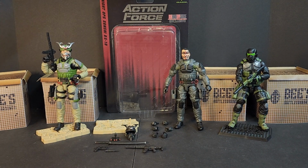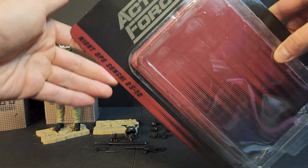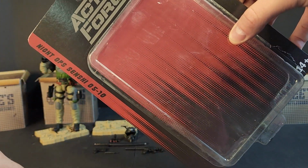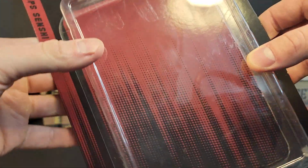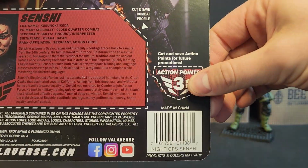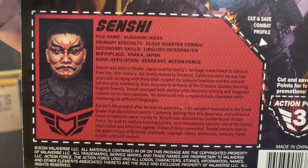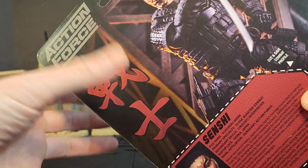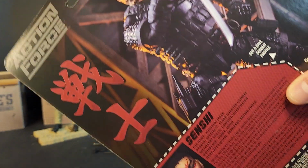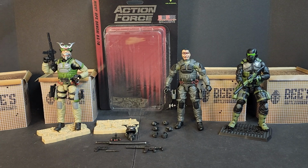So diving in, we get our blistered card back, and we got our Big Bad Toy Store exclusive on it there. Red and black background, so it's not that weird blue that we saw with the rest of Series 5. This is a red and black. Flip it over to the back, we got 3 action points since he is an exclusive. We got our combat profile. A little bit of artwork there. If anybody knows what this says, let me know in the comments below. But that's it. Throwing the blister back there.